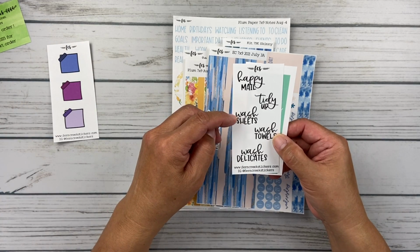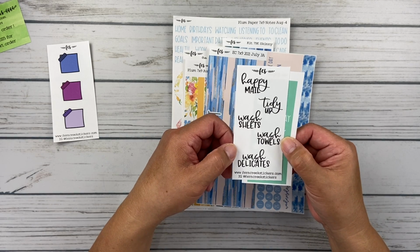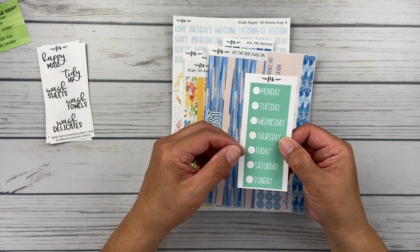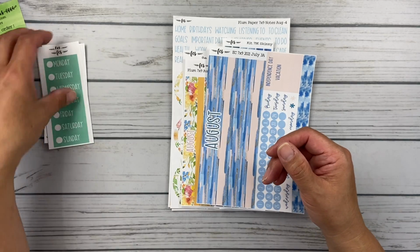A couple of cute little scripts here: Happy Mail, Tidy Up, Wash Sheets, Wash Towels, and Wash Delicates. So those are sweet. And then this is cool. Date headers for days of the week, so that'll come in handy. I like this green too. That's a pretty mint. So those are the freebies.